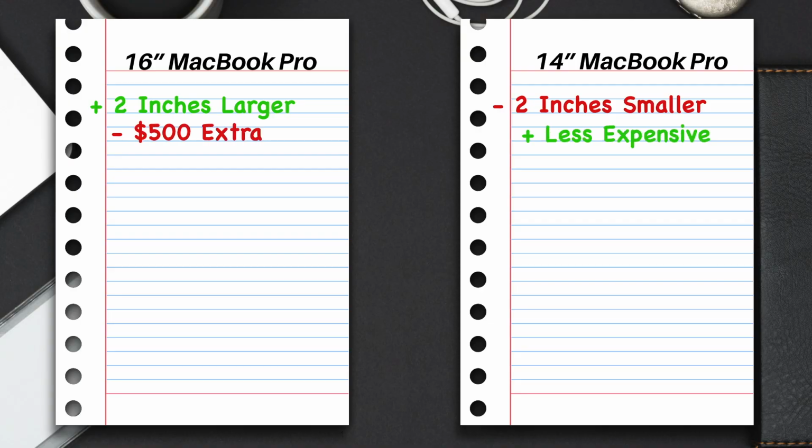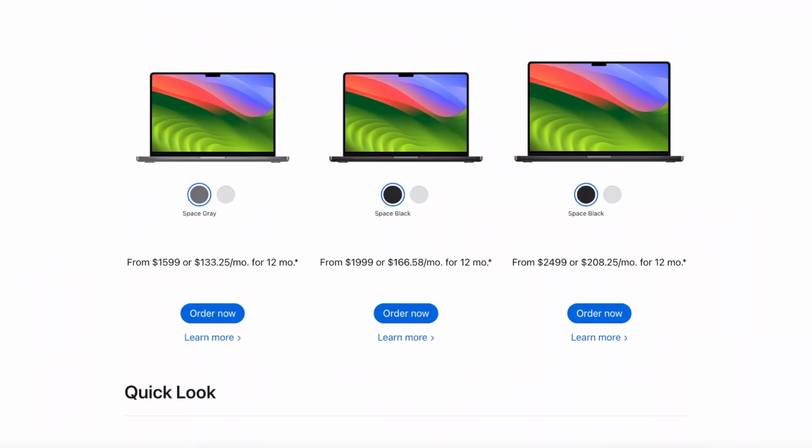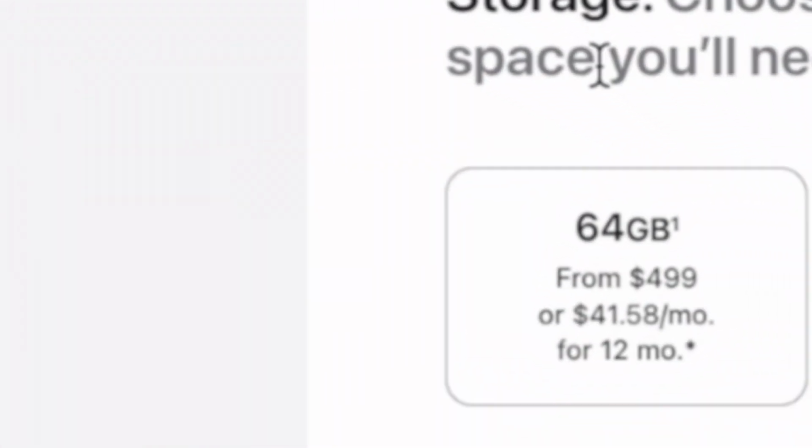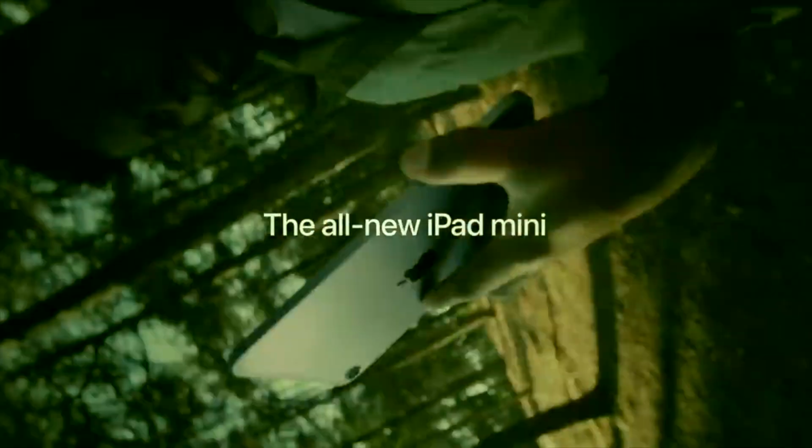However, it's not all glamour. There are a few drawbacks, namely the price. You will pay more for a larger screen. And it's not a small amount either. I'm talking about a $500 difference between the two models. To put that into perspective, that's a whole iPad's worth of money. That's a lot, and not everyone can afford that. So what else do you get then?